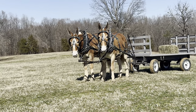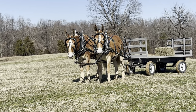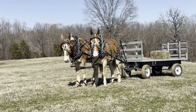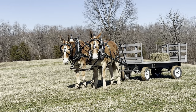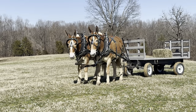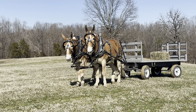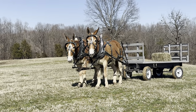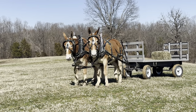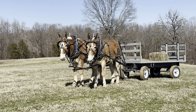Guys, this team, if you're a beginner and you want to drive mules, say you've never owned mules, this team will teach you how to be a mule owner. This team will teach you how to be a mule teamster. This is a beginner safe, solid team of mules for anybody to learn to drive on. And also, they're good for the working man or the working girl that's ready for a working team or a wagon team. They're broke to farm machinery. They're a good, solid, honest team of mules you can trust.